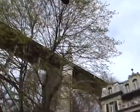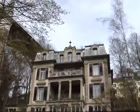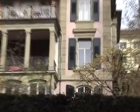Let's have a closer look. There's the obelisk, here's the house. On top of it, now, well, let's first here, the sun hieroglyphics.